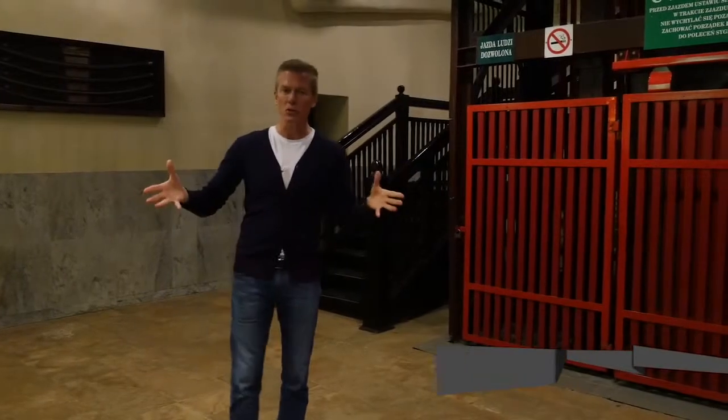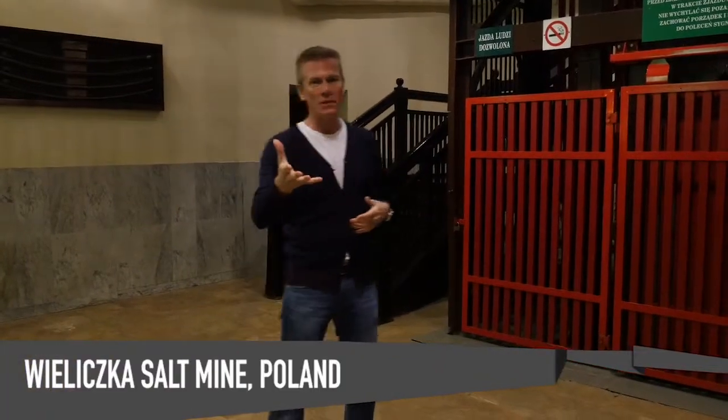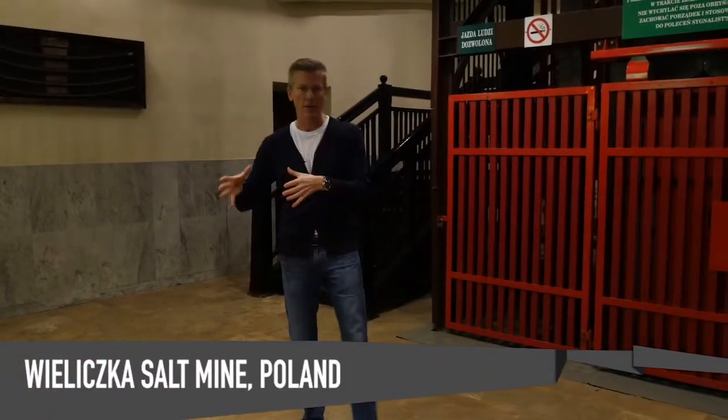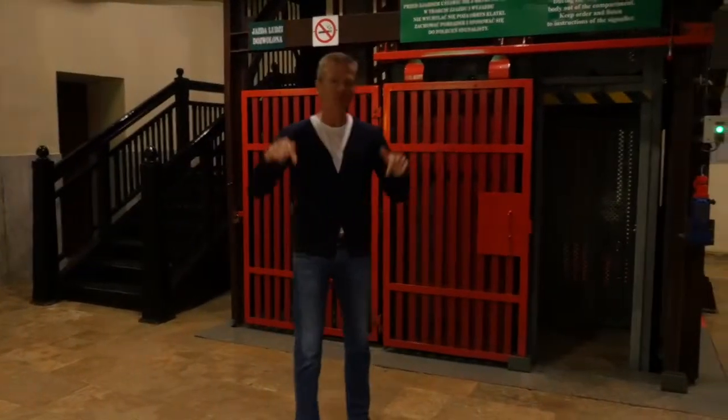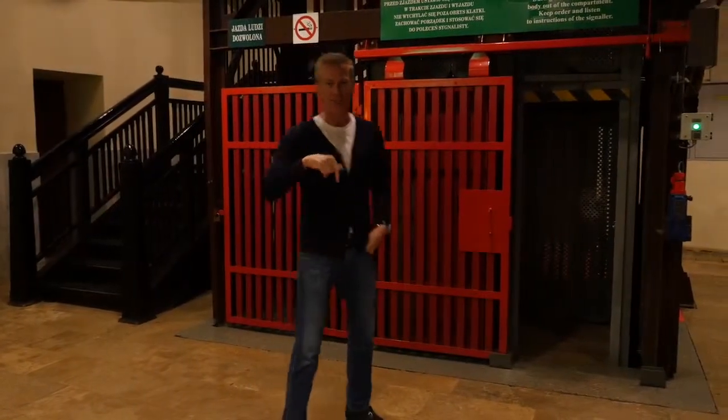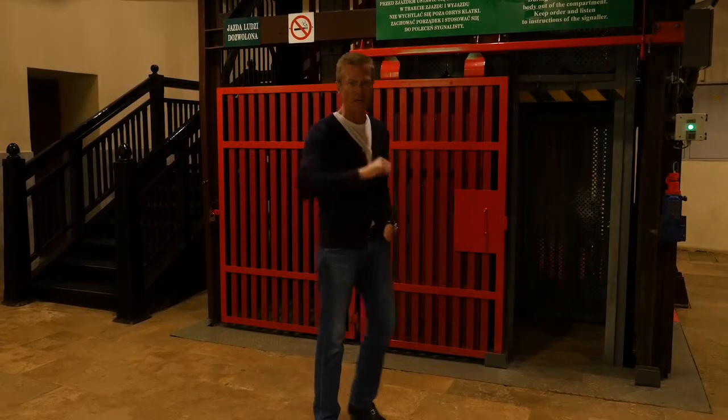Do you ever think about visiting a salt mine? Well, about 20 minutes from the old city in Krakow, you can do just that. And instead of taking the stairs, we're going to take the fast way down on the elevator all the way down to the bottom of the mine.